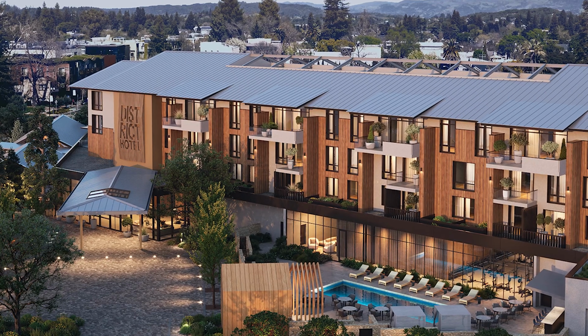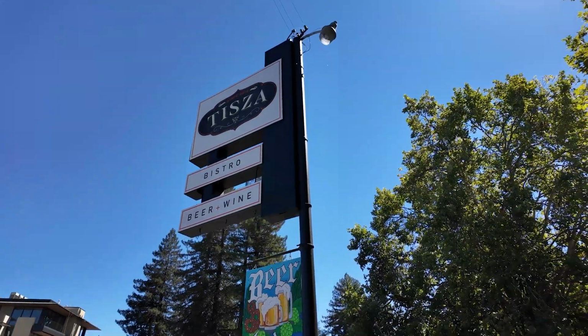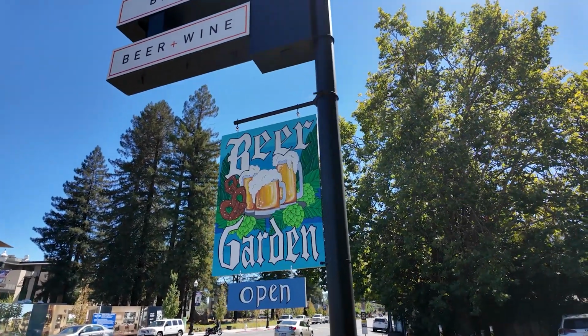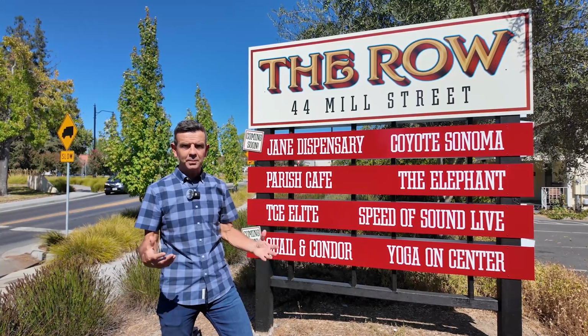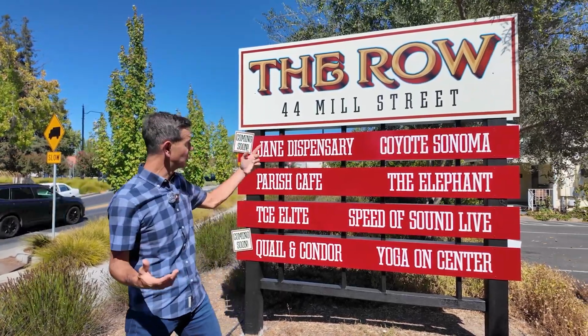I mean, as you can see, the gardens have already been planted and are taking shape nicely. So opposite Mill District, we've got a great restaurant called Tizar, which is owned by a Hungarian chef. So the food is refreshingly different from a lot of the other restaurants you get in town. So this development is opposite the Mill District, and it's been rebranded recently to be called The Row.